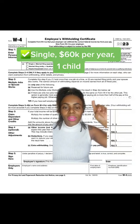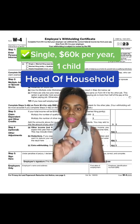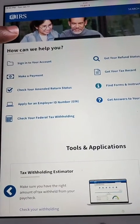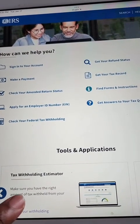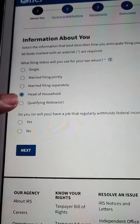The 2023 W-4 for a person that's single, making $60,000 a year, has one child, filing status is head of household. Let's go. Go to irs.gov and click tax withholding estimator. We're going to select head of household.